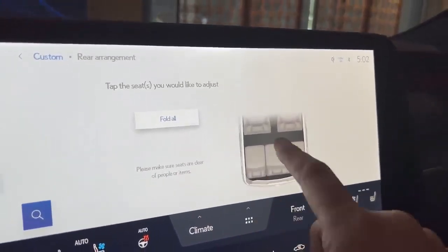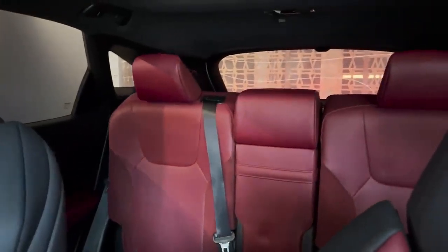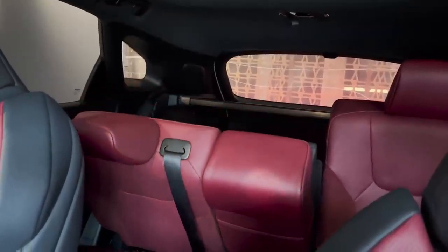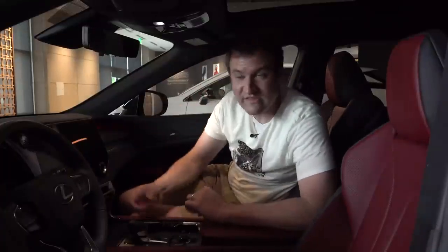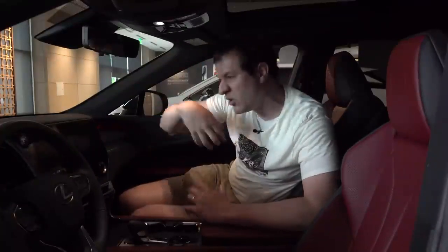Of course, you can also use the screen to put them back up again if you want to, which is frankly just as useful. You don't realize how convenient it is to be able to drop or put up back seats from the front until you have that feature, and then it's really beneficial. You're picking your kids up and you forgot that you put the seats down, boom, you just tap on your screen, they go back up. You don't have to get out, pull on levers, that sort of thing. It's nice to have that. Not many rivals do, but the RX does.